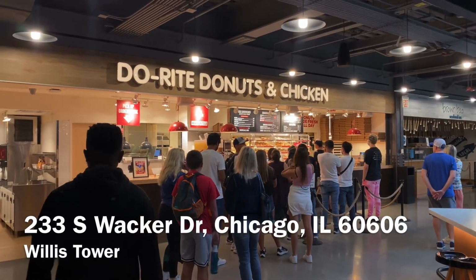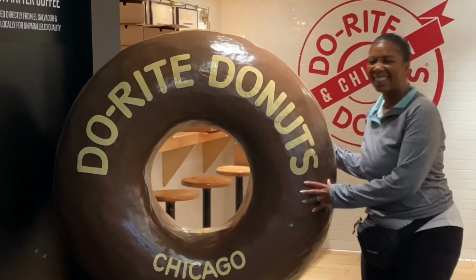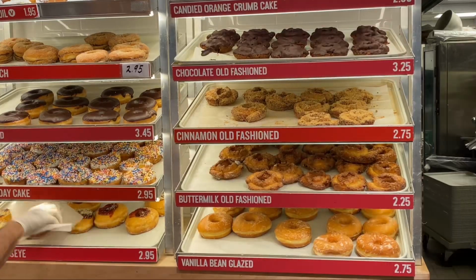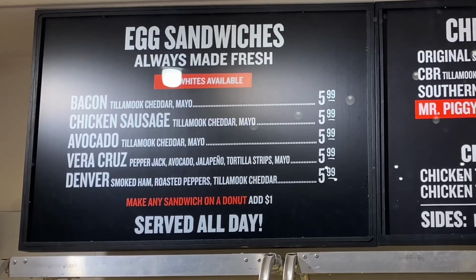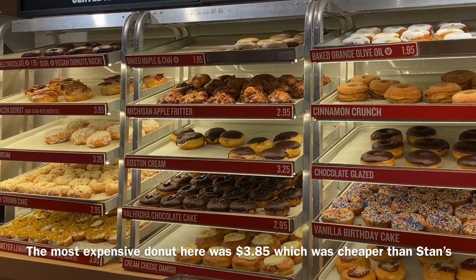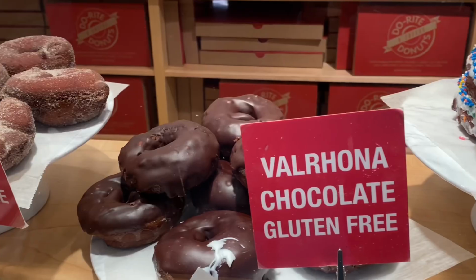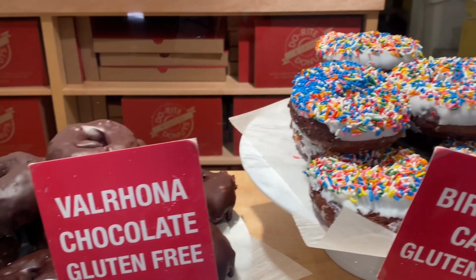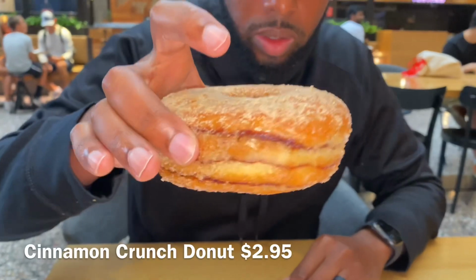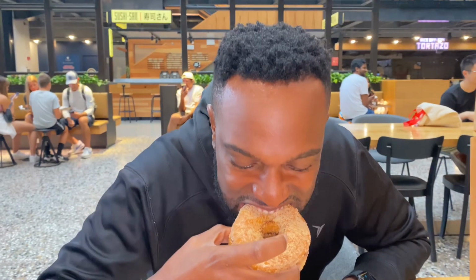Okay, our next donut stop is Do Right Donuts and Chicken here inside of the Willis Tower. They have $1 coffee, which is pretty cheap, and they have a plethora of donuts as well as egg sandwiches and chicken sandwiches to choose from. Their prices were pretty affordable, and they also have gluten-free options. We just got our donuts here. The first donut we tried was the Cinnamon Crunch Donut for $2.95.